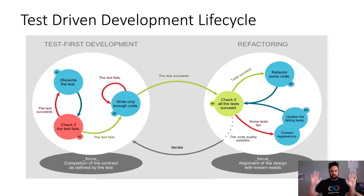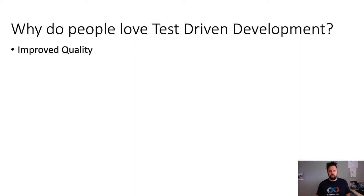Alrighty, why do people love it? Well, it improves quality because automated tests mean that we will reduce the number of defects that we're passing down. It means that we can be more agile. Yes, I said agile again. Because having existing automated tests allows teams to respond more quickly to changing requirements. Again, being agile.